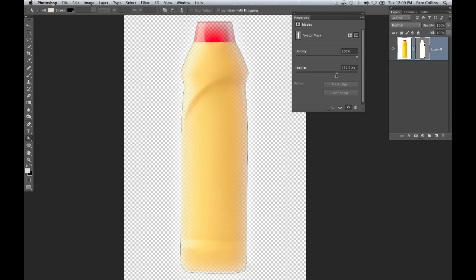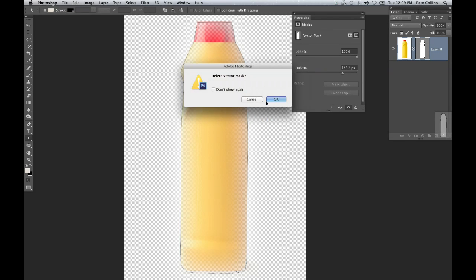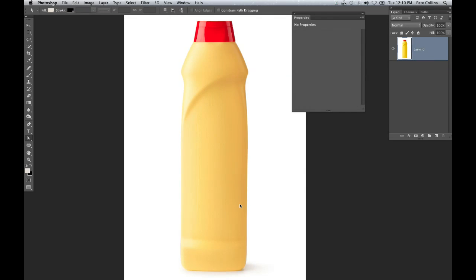That's something that's pretty cool, that you can create a vector mask and then you have even more adjustable control right there on the fly, and it's never affecting it in any way but putting a mask on there. As soon as I drag it out of the way, it's gone, and we're back to normal.